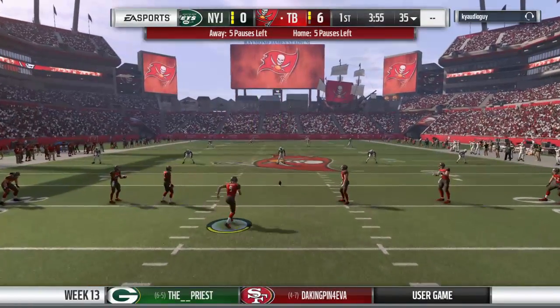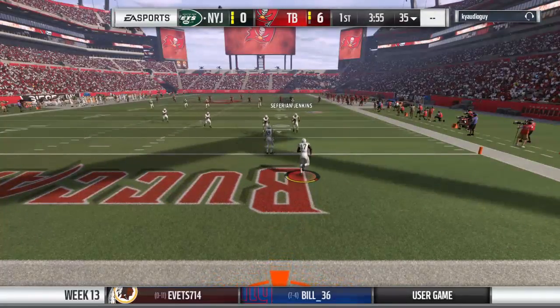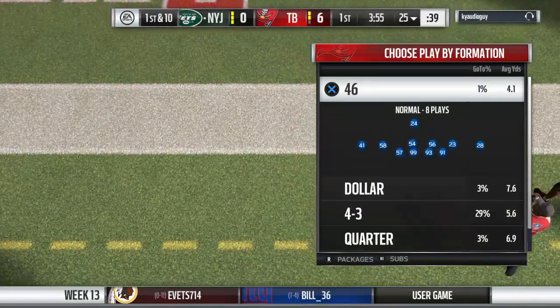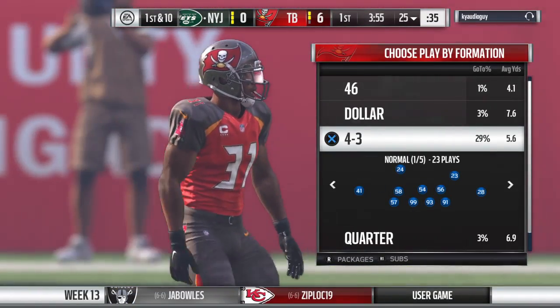The kickoff unit is out on the field, and they will send this one away. And this will not be returnable. It's out of the back of the end zone for a touchback. Here's the Jet offense now. They head out to take over.